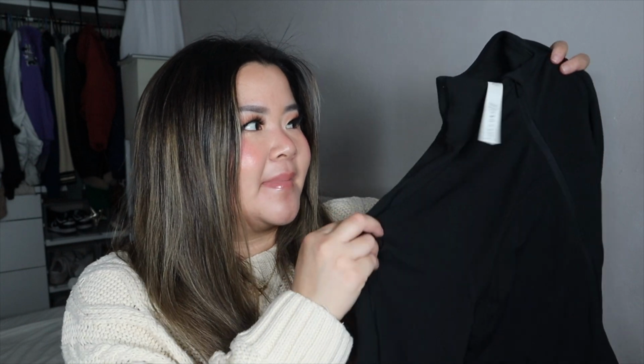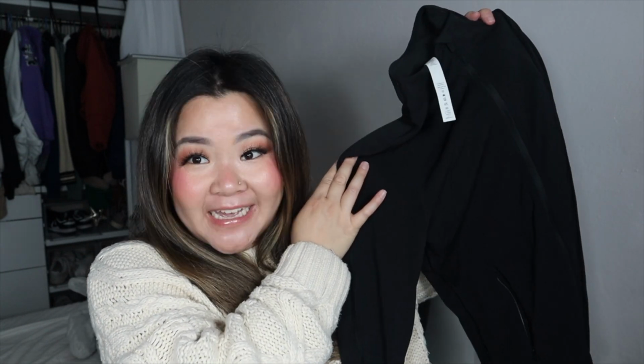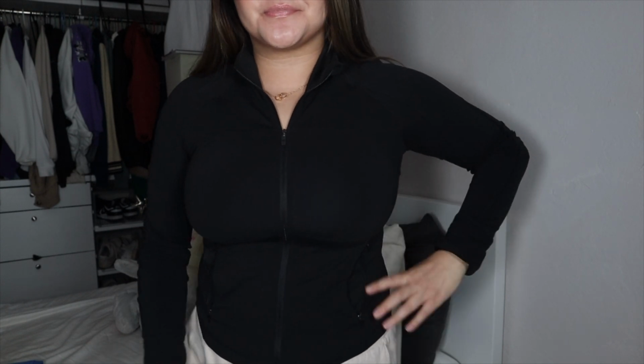The next fashion favorite I have to share with you guys, I was definitely influenced by TikTok to buy, but it is so good, I'm including it in my favorites, and it is the Lululemon Define cropped jacket. I just got it in black, and I've been wearing this all the time. I wear it to Legree, I wear it running, and I got it in a size 8, and it just fits me really nice. I feel like it really accentuates your curves, makes your booty look good.